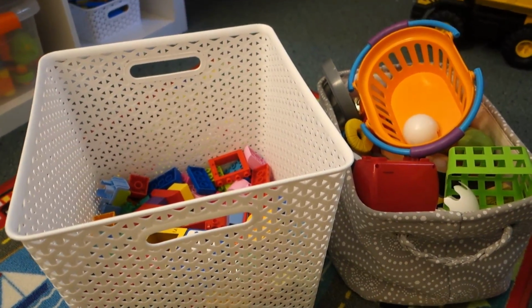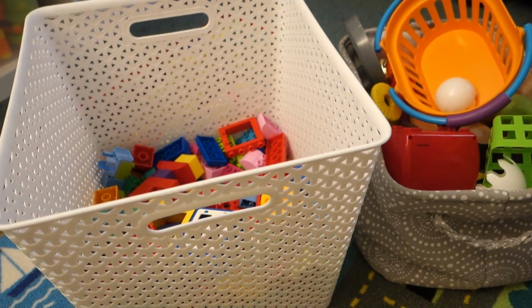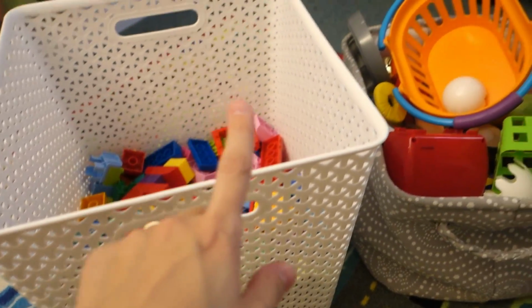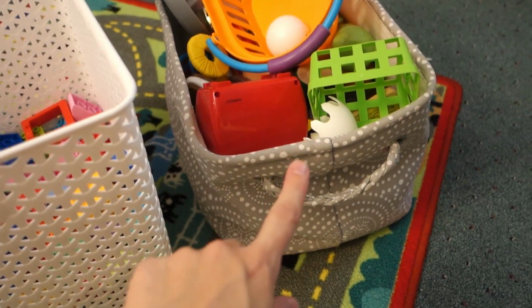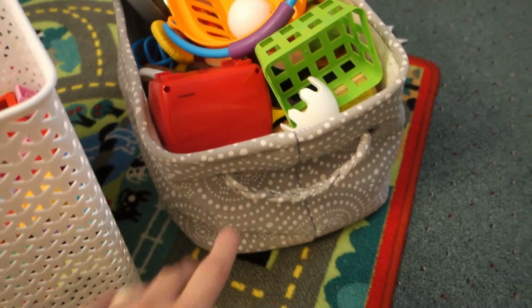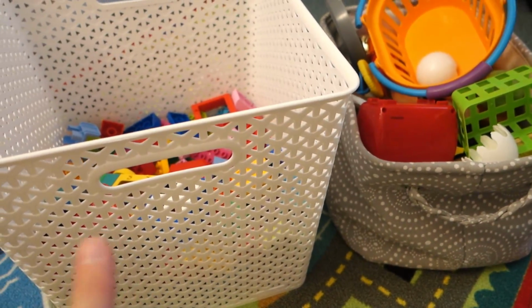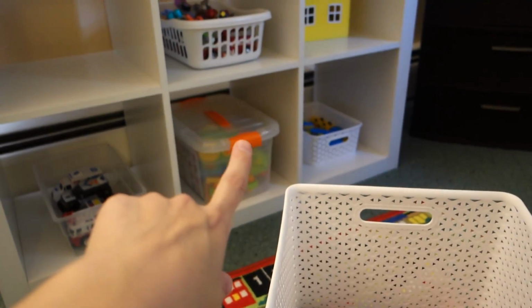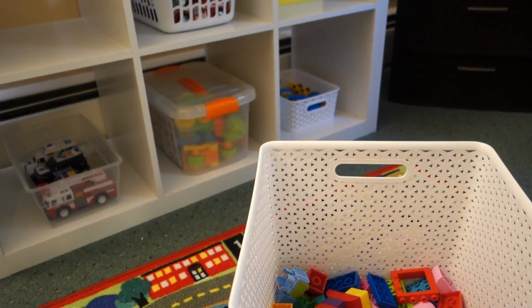So I think what I'm going to do with these Legos to make them more easily accessible for him, because he has a hard time pulling the spin out and then putting it back in, is I'm going to take the Legos and put them in the play food basket. This is like a soft, flexible bin thing, and then I'm just going to switch the two of them, and that way I should be able to put the bin on the bottom or maybe in the middle, and then he could pull it out and push it back in easily.